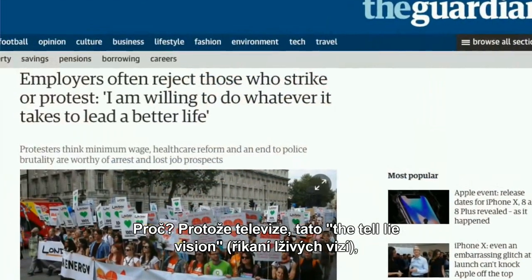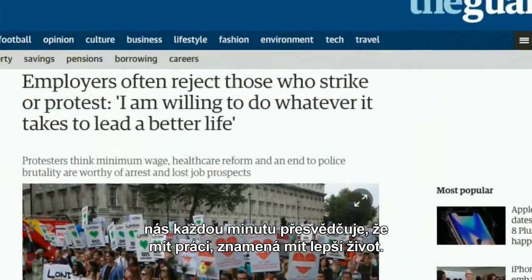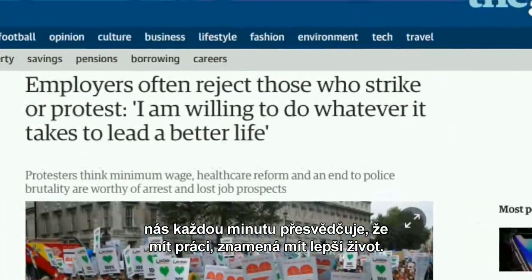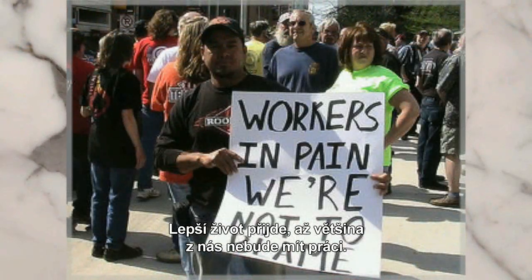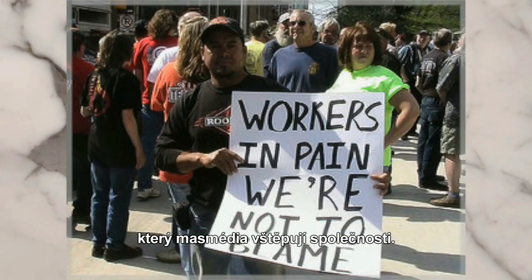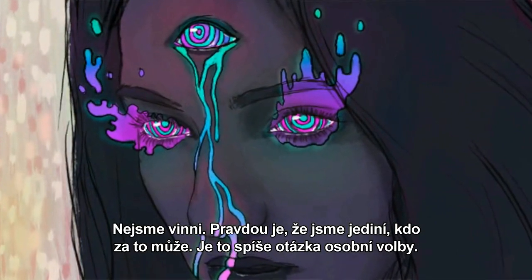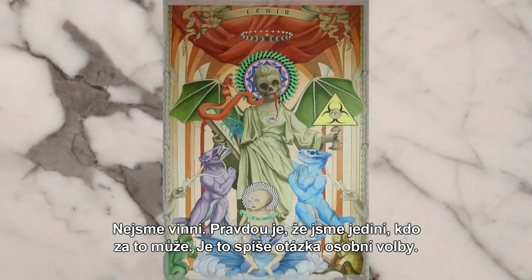Why? Because the television, the tell-lie vision, convinces them every minute that having a job equals leading a better life. The better life will come when most of us don't have jobs. And this is a good illustration of another pivotal and cornerstone lie that the mass media has implanted in the society. We are not to blame. The truth is, we are the only ones to blame. It is very much a matter of personal choice.